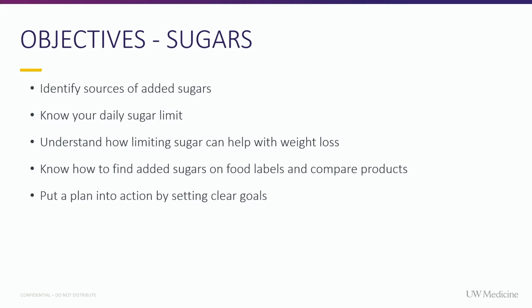And similar for sugars, we're going to identify sources of added sugars, know your daily sugar limit, understand how limiting sugar can help with weight loss, know how to find added sugars on food labels and compare products, and put a plan into action by setting clear goals at the end of the session.